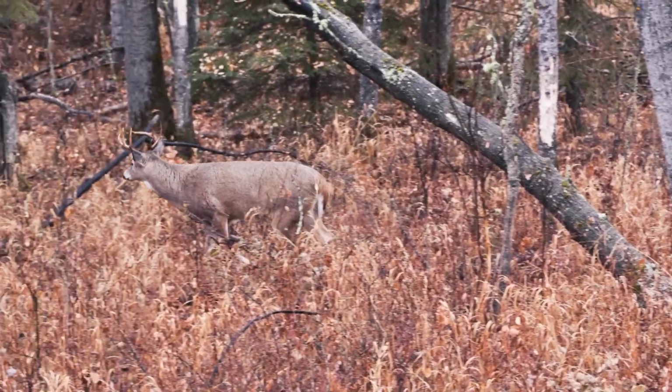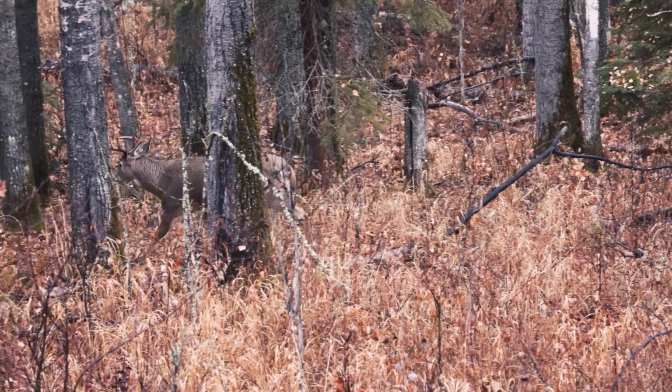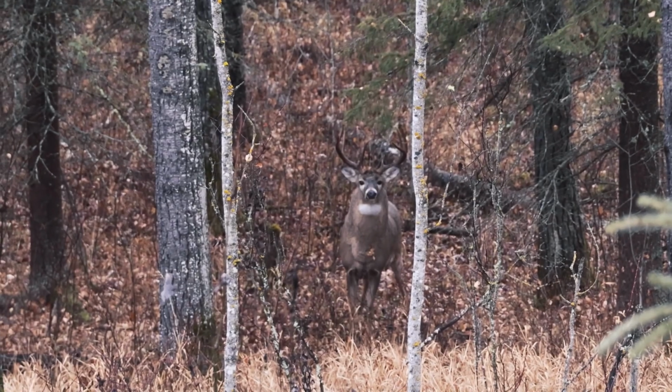After narrowly missing an opportunity earlier in the morning, a few small bucks cruised past before Jeffrey glanced back towards that same scrape. And there stood the massive-bodied, bladed brow-tined 8-pointer staring right through him.